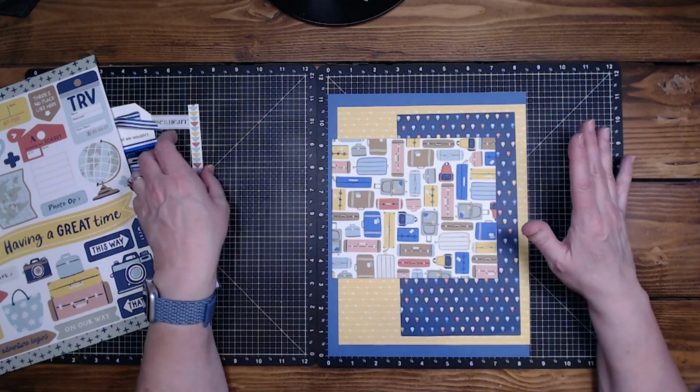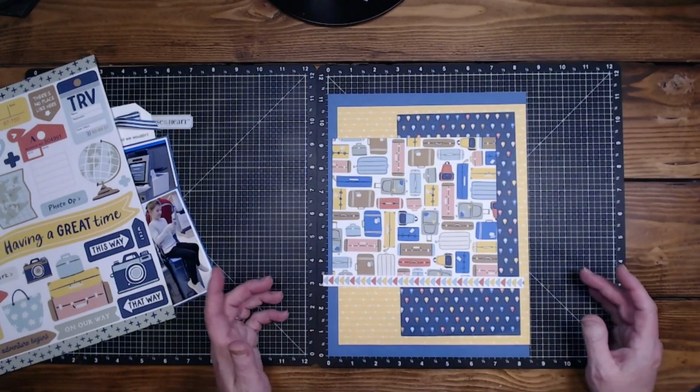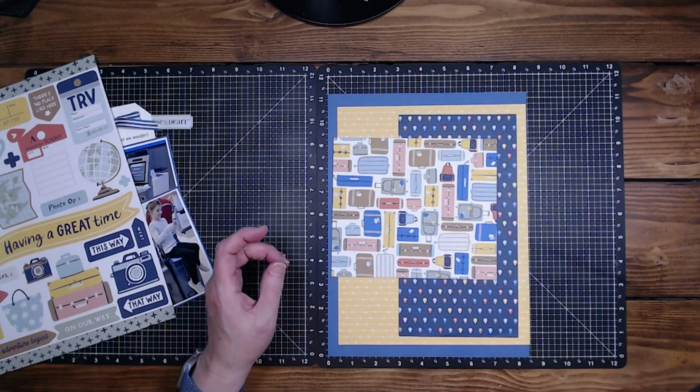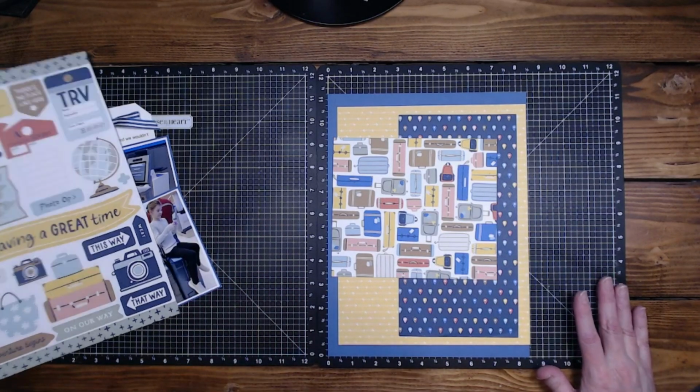I love the feel of this. I just like the feel of these patterns together. And I was thinking about doing that, but it feels like it's too much. So I think I am going to just set this aside for another layout because I really do like it. I just don't feel like it's right for this one.